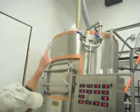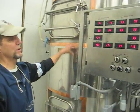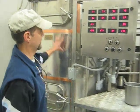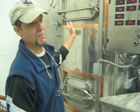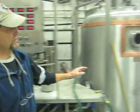Anyway, the grain comes up here into these two tanks. It comes into the first one called the mash tun. These two tanks are called the brew house. This is where you actually brew the beer. In this first one, we're basically just heating up the grain enough to get the enzymes to come out of the grain, work on those carbohydrates and convert them over to sugars. It stays in there about an hour or sometimes less. Then we transfer it over here to the brew kettle.